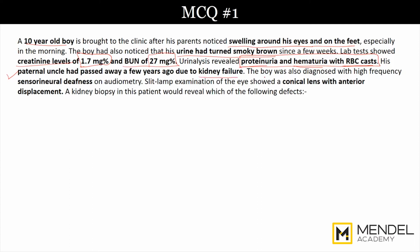In addition to the kidney problem, the boy was also diagnosed with high frequency sensory neural deafness on audiometry. Slit lamp examination of the eye showed a conical lens with anterior displacement. So there is an ophthalmic problem as well. So there is a renal problem, there is an auditory problem, and there is an ophthalmic problem.